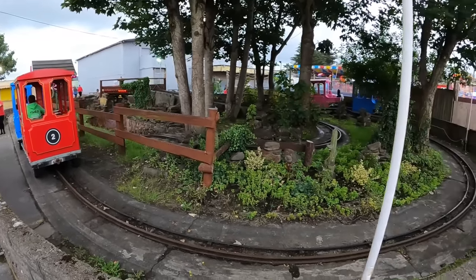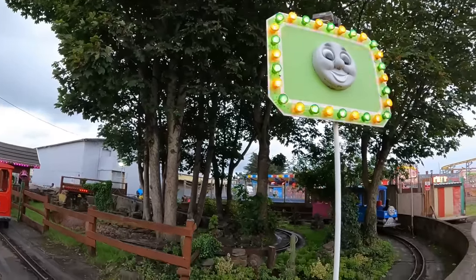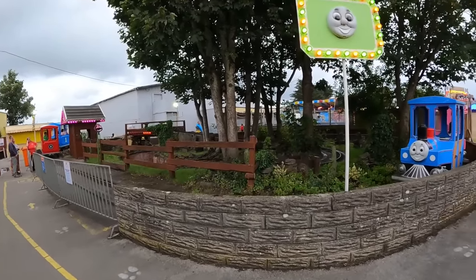Click, nice little layout actually. The trees. Yeah, I'm sure Theo will come off that buzzing. Oh, you go around twice. It goes again. I thought you'd only go around once.